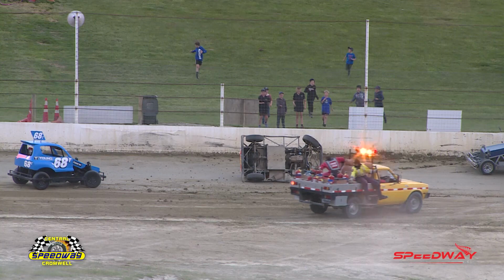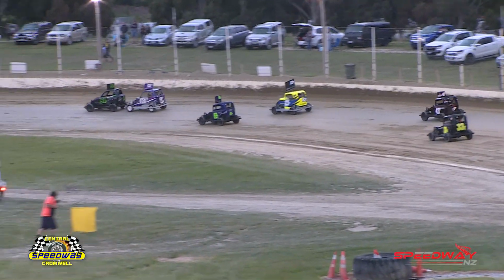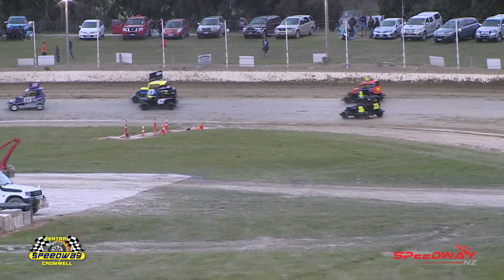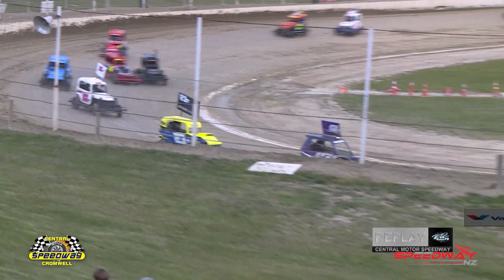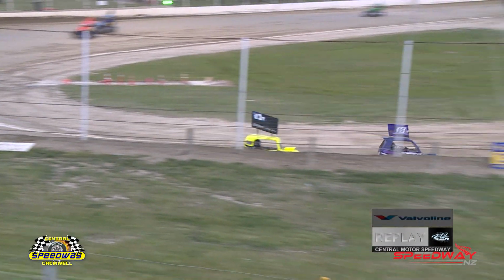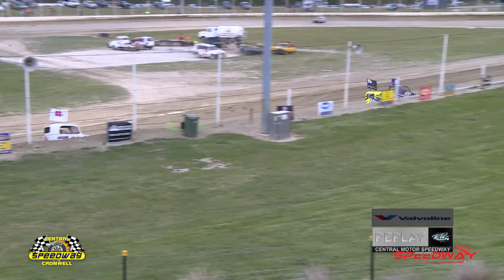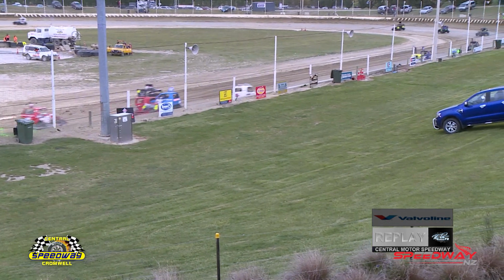Rode up on the back of Craig as he went in through turn number 2. So that's a red flag and everybody will come to a stop as quickly as they can. As I said, I'm pretty sure the 70, watch him come through here. Or was it Sanford that hit the wall? No, it was Sanford that hit the wall. Leapt up, got away with it. Shearing got out of it.